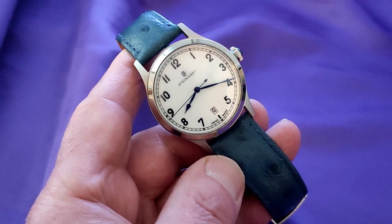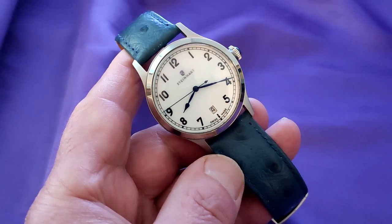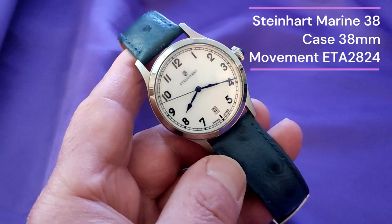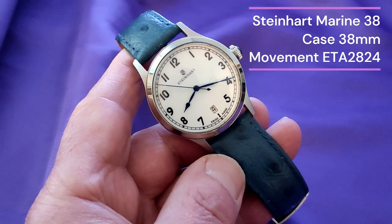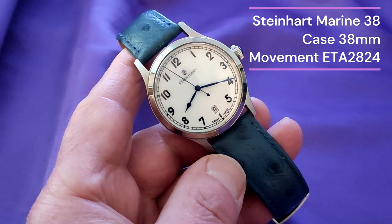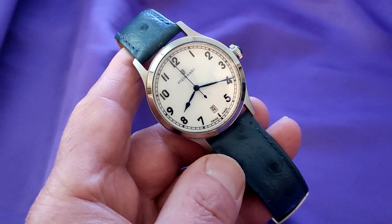It's the Steinhardt Marine 38. 38 standing for the case size, of course. Most Steinhardt watches are well-made clomages, but as far as I know, this is the original design. I particularly like the stark white enamel dial, and what makes this watch special is its simplicity.